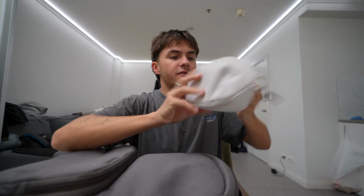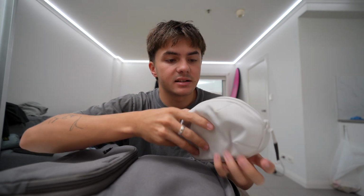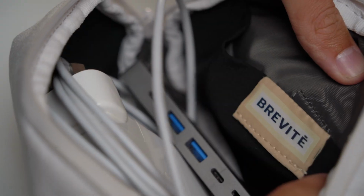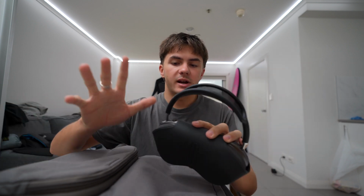Moving up the bag, I have another secondary Brevity pouch. In here I like to keep cables, chargers, spare SD cards. In the side there are these little pouches that magnet shut and close. It's pretty cool. Below that I keep my headphones. These are the AirPod Pro Maxes. Great headphones. I have a really bad ear, so I can't wear AirPods for longer than an hour. That's why I got these, because I can wear them for hours with no discomfort. I love these headphones so much. I travel with them, they're great. That's all that's in this compartment. It usually rotates throughout my day depending on what I need.